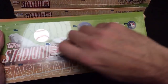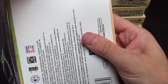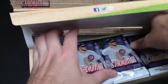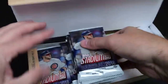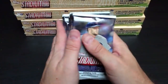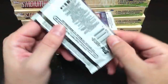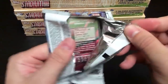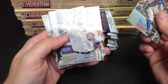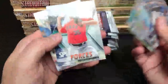Box number four. So far, I think our autographs have come from the last pack. At least one of the autographs has been in the last pack in, I think, all the previous boxes so far. Let's see if that continues. Sometimes that happens. Sometimes we do see a packaging trend or a collation trend, if you will, with Topps products.